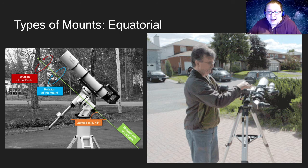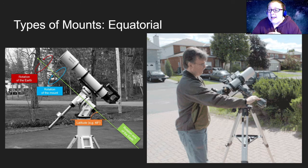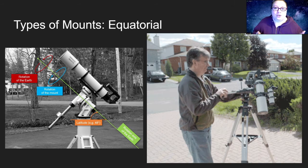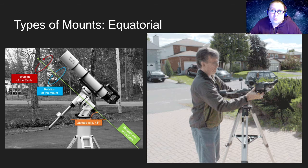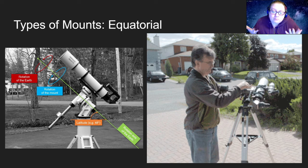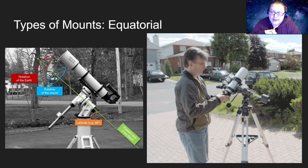And so because of that, we do recommend an altitude azimuth mount for a beginner because it's very easy to set up. It's an easy motion. And honestly, you're not going to need that arcing tracking unless you start getting into photography, which would be an intermediate or advanced step. Even with an alt-az though, it can still very easily be done.